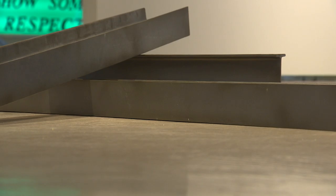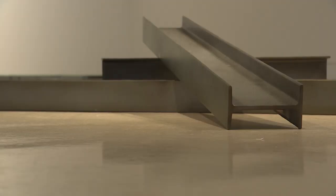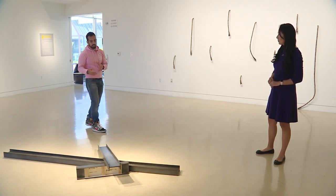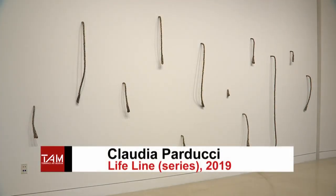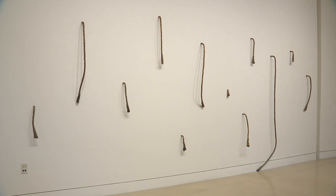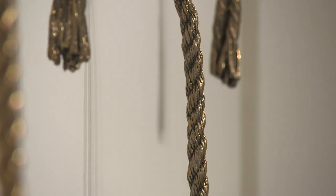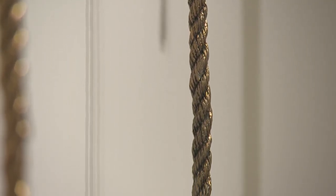And so I think finding him in the middle of those two things, in a way that feels almost like still life or representative, but then also formal and abstract, is an interesting play. And over here, am I seeing a bunch of ropes? They are. So Claudia Carducci, she's working with bronze cast to create these ropes. She's also very invested in thinking of architecture, but with a feminist approach.